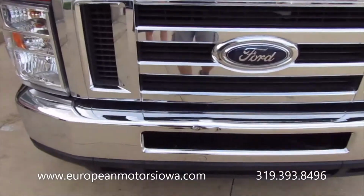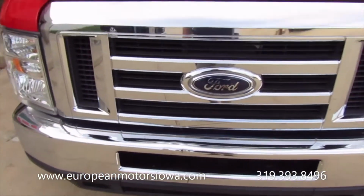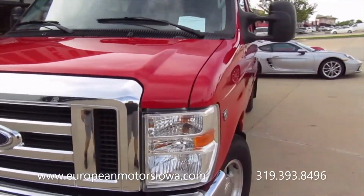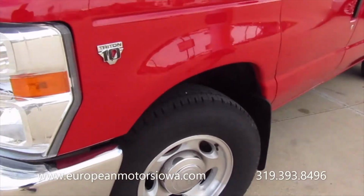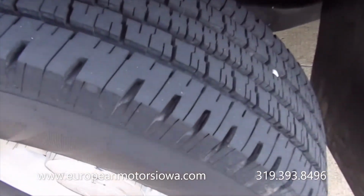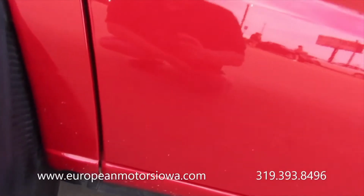Got a few little dings here on the bumper. Those were there when I purchased it. But the vehicle shows really well. It's got the factory alloy wheels. Really good tread. And we'll get down underneath.